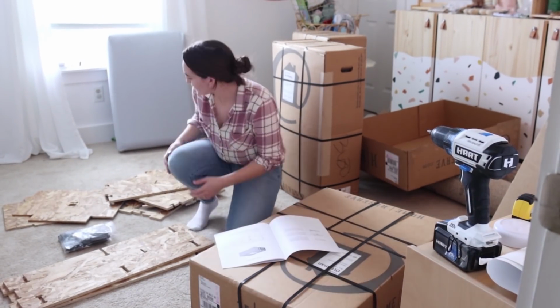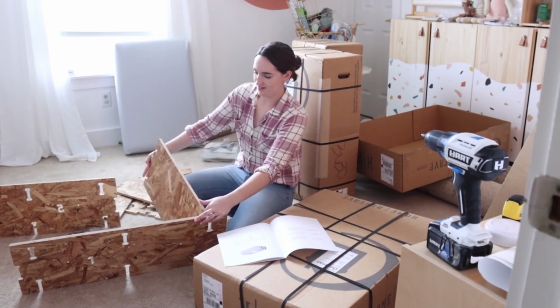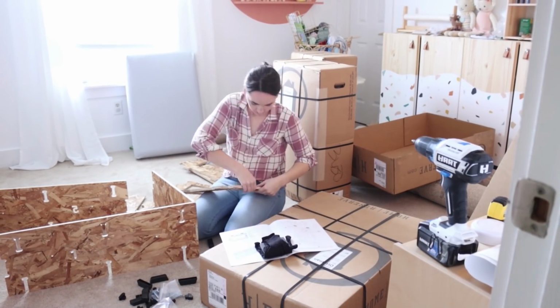Assembling these is pretty much just like a puzzle. It just takes time. Biggest reason I love them is that every single piece of fabric comes off and can go in the wash. We have the stain resistant and washable material, so I am able to go with a really light color and not worry about it around the girls or around our dog.